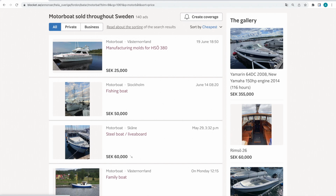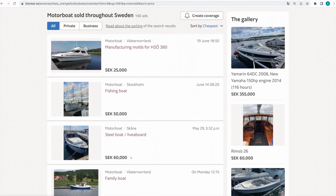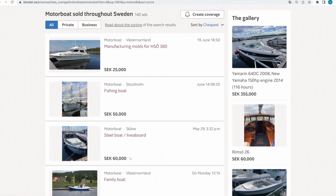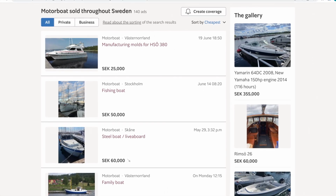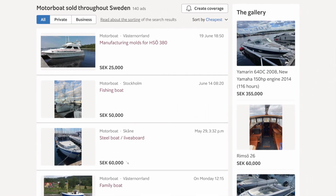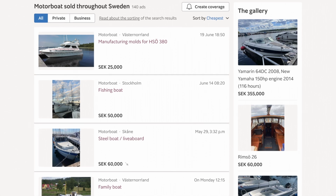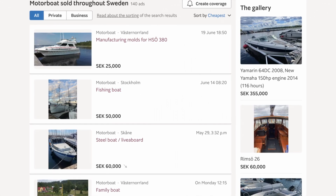Okay, next one. Why did you pick up this boat? Well, you know, there is a Swedish site for boats named Blocket, which is probably run by some evil overlord. And it's very easy to get lured into its traps, because there are a lot of different boats, different project boats you can pick up for pretty cheap money, of course, at the beginning.